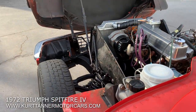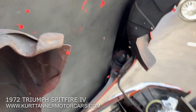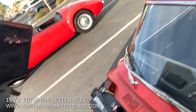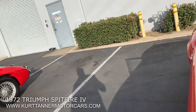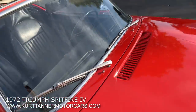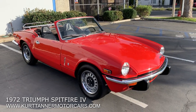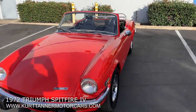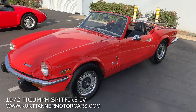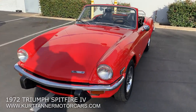I don't think the market realizes what fun Spitfires are. The good feedback, they handle great. They cleaned up in SCCA and won a lot of races because of their super good handling and track skills. But yeah, there it is. If you're in the market for some super, super good fun at minimal cost, this is a classic sure to appreciate. It's our 1972 Triumph Spitfire Mark IV convertible.